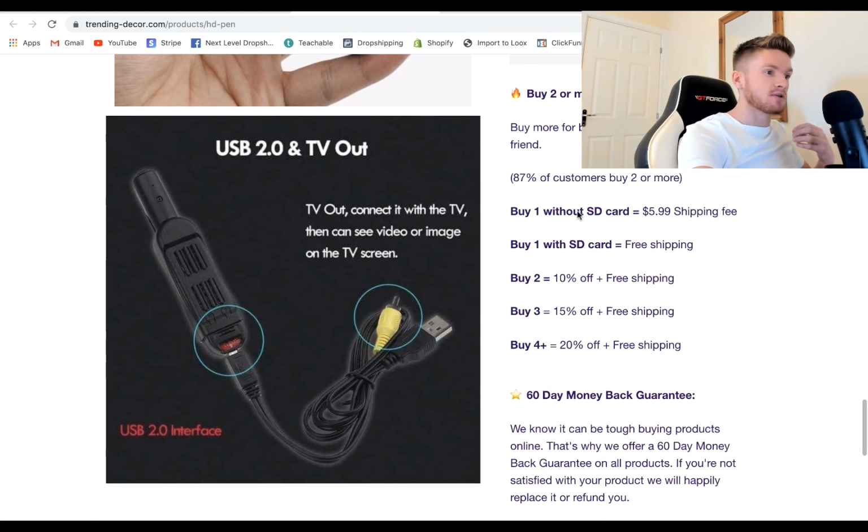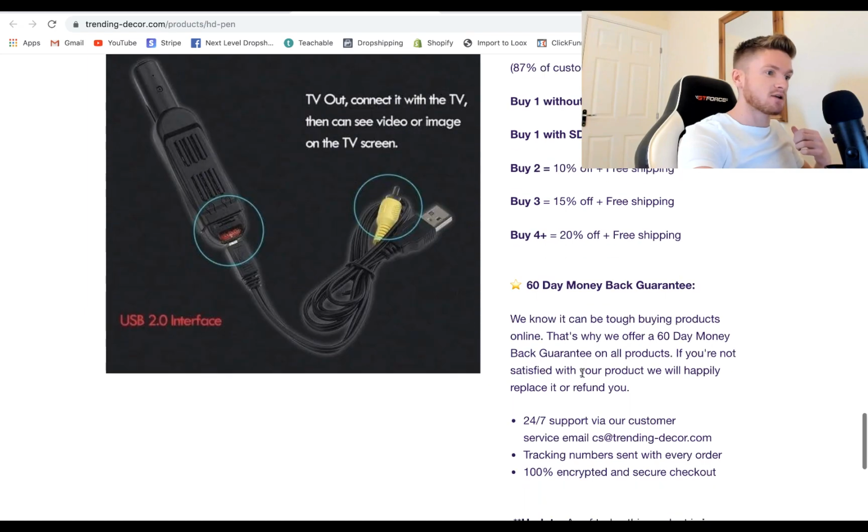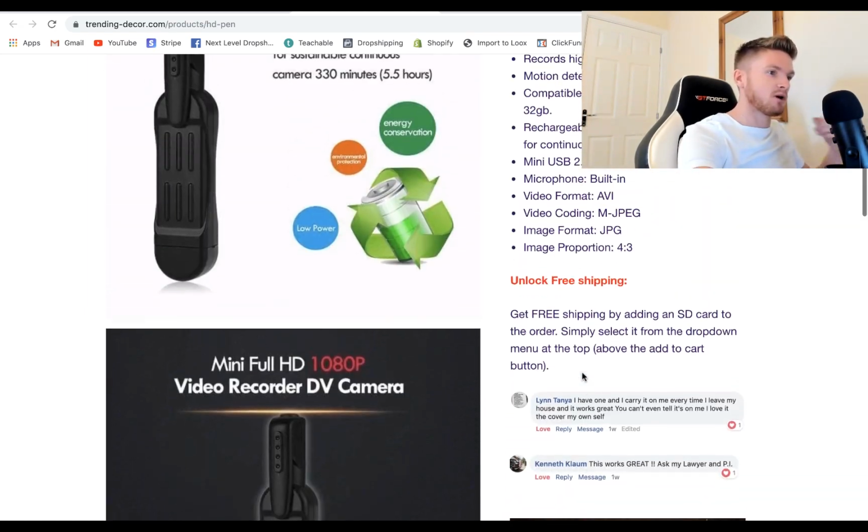And again, they're trying to increase their average order value here. They've done it manually by just adding some text, putting 10% off plus free shipping if you buy certain amounts. So that's really good that they've implemented that at the bottom of their product page.